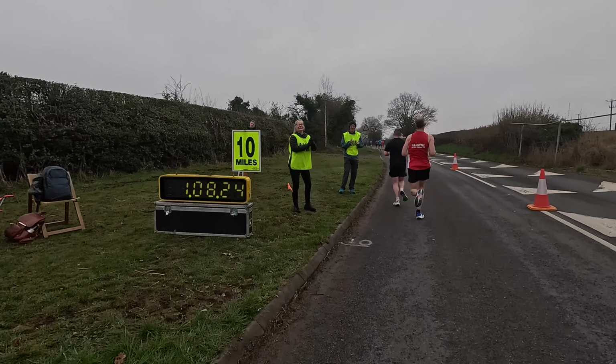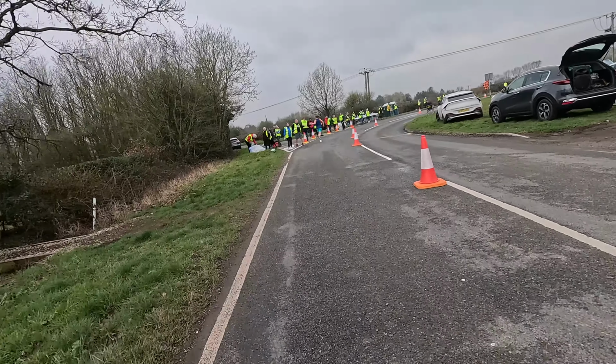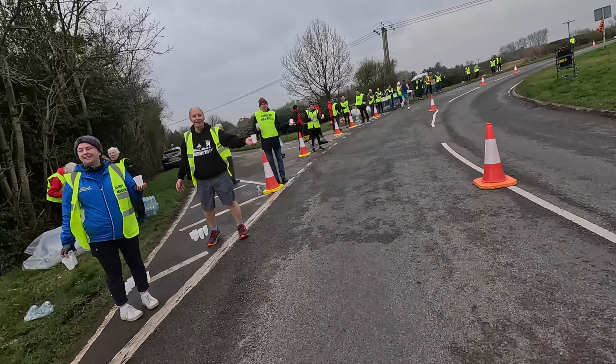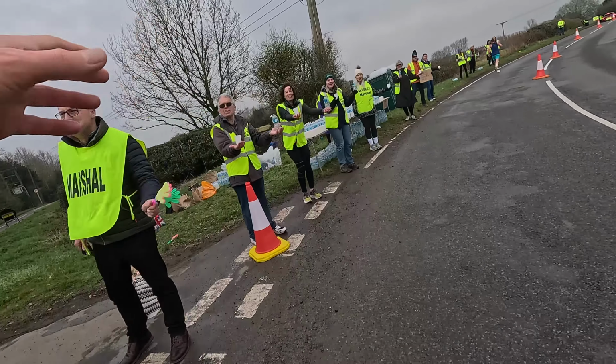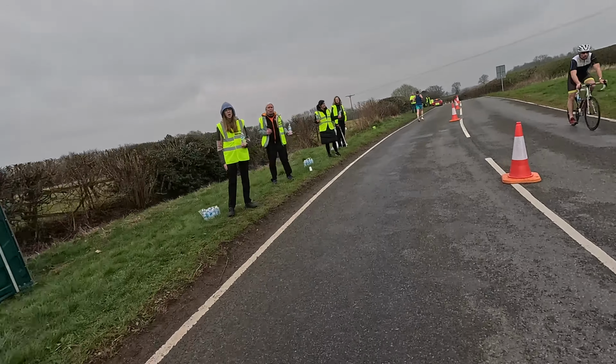So I headed through the halfway point at 10 miles in about 1:08, so this was tracking for a 2:16. I then started to struggle a bit more on this second lap, so this is about 17 miles in now at the Conkers parkrun water station. Some great support as ever.